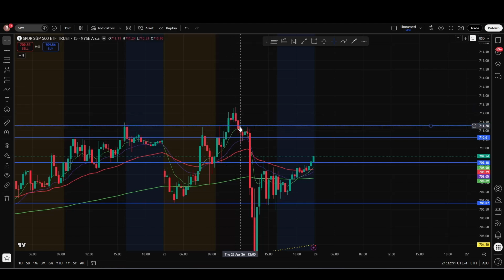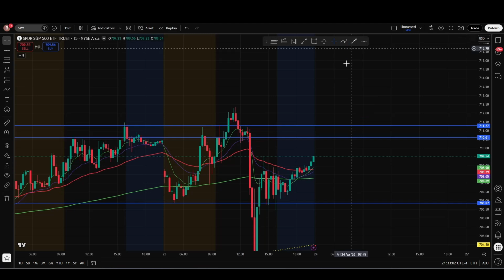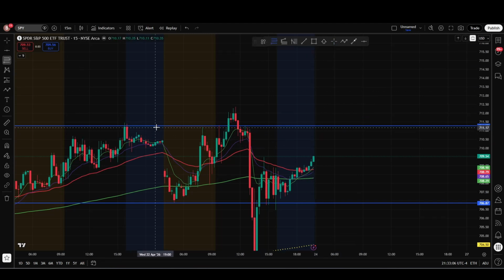And then we broke down. Now, puts could have got triggered by breaking below the pre-market high, then first 15-minute high, and then it was a crazy flush. If you want to take these out of here right here, right? You want to take these out and just use your fibs and go from these same levels.